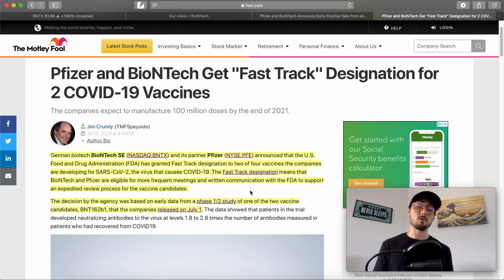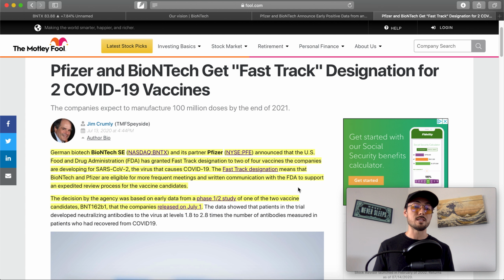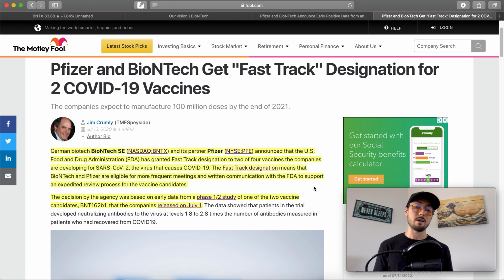BNTX and its partner Pfizer announced that the U.S. Food and Drug Administration, FDA, has granted fast-track designation to 2 of 4 vaccines the companies are developing for SARS-CoV-2, the virus that causes COVID-19. The fast-track designation means that BioNTech and Pfizer are eligible for more frequent meetings and written communication with the FDA and supports an expedited review process for the vaccine candidates.